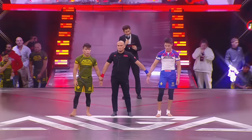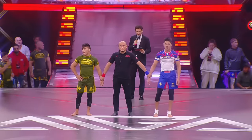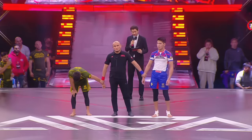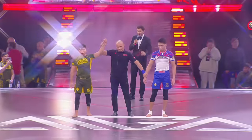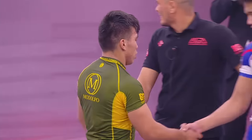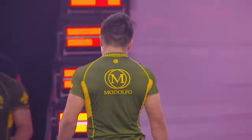I can't believe that Gabriel Sousa has managed to score in the first round, but the second two both ended in draws. Sousa takes the overall victory, the all important fourth match for Team Modolfo. But what a showing by Bolatbek. Yeah, the young man coming out.